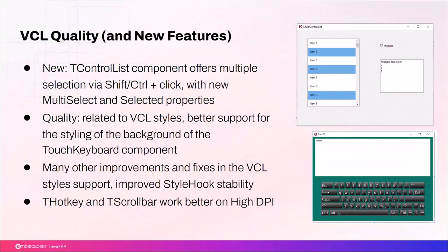In terms of quality, in the Visual Control Library, we've made several improvements related with VCL styles. We have better support for styling the background of the touch keyboard component, you can see here. And we made many other fixes in the VCL style support, improving the style hook stability. We've also made changes related to high DPI, for example, improving the THotKey and TScrollBar standalone component. We've also added a new feature to the VCL library, namely the TControlList component now offers multiple selection.